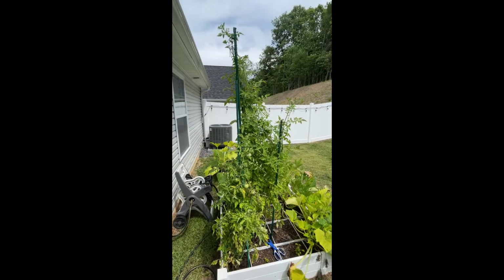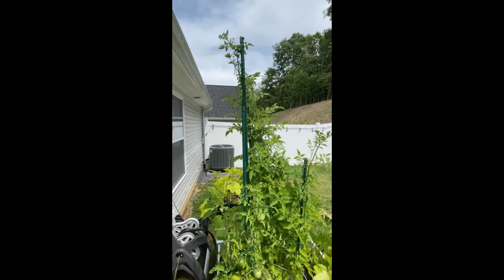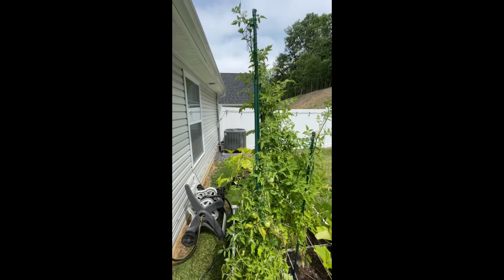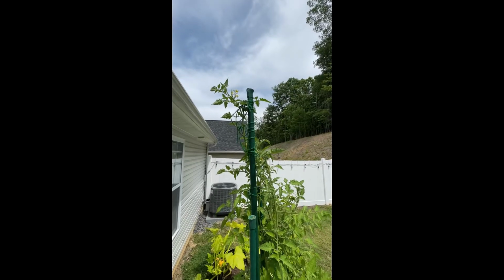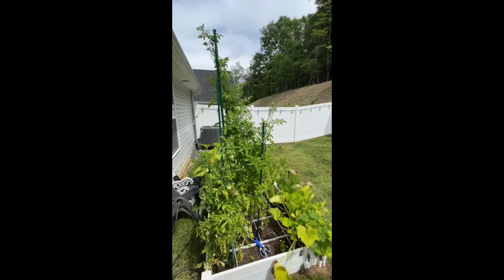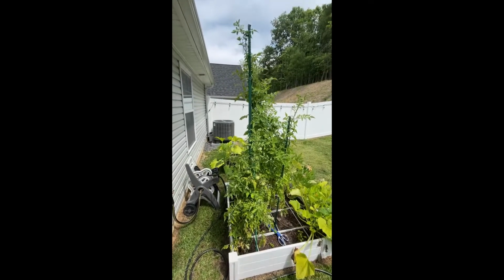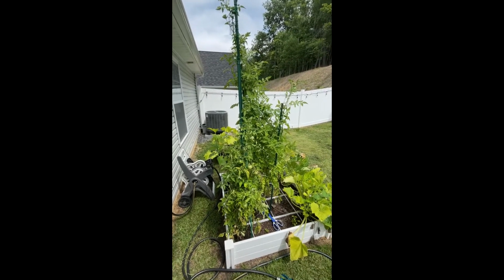Let me flip the camera around. As you can see, I'm referring to this one here. It's taller than all the others. It's an 8-foot garden stake, and I needed it because, as you can tell, that tomato plant is dead even with it. And if you look right there, we're only a few inches from being as tall as the edge of the roof, which is really wild. It's definitely a record for me for the largest tomato plant that I have ever personally grown myself.